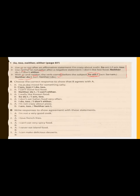Okay, one more time, Wilfredo. But today, if you stumble, everyone will tease you. I'm just kidding. Go ahead. Say it again. With so and neither, the verb comes before the subject. So am I, neither do I. Very good. Almost, right? Almost. Okay, very good. I'm so proud of you. Very good job, Wilfredo. Thank you. I told you that you will dream about me and you will dream about so, too, neither and neither. I told you you would dream. Okay, very good.